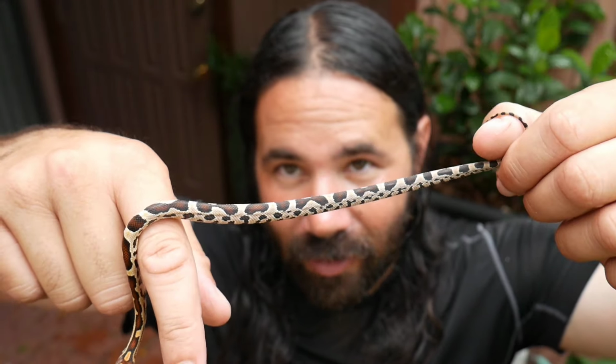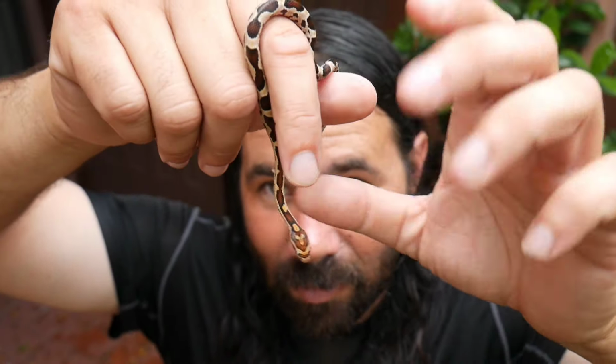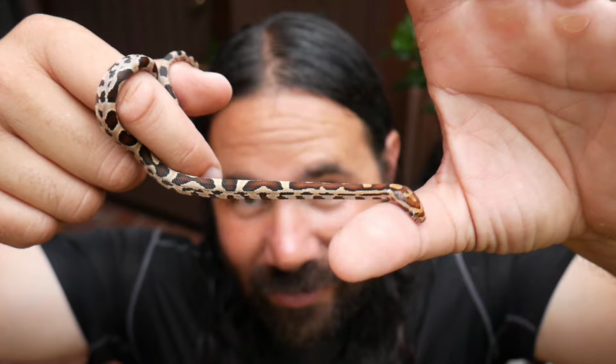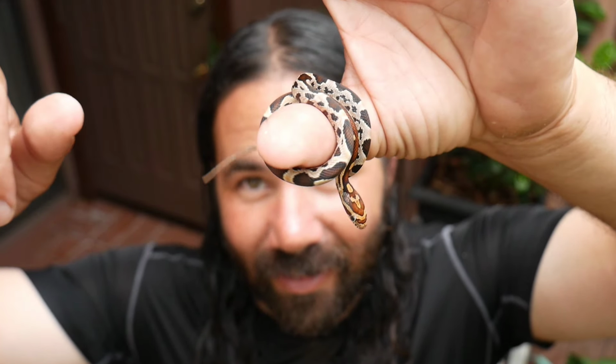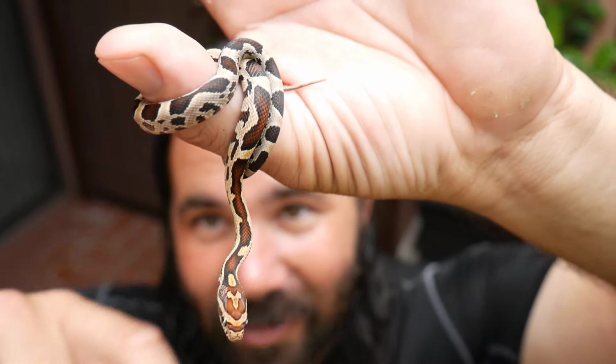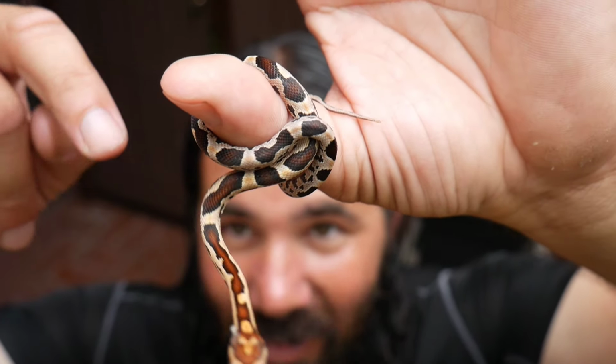If I pull them away a little bit, you can see. And again, I didn't sex these, but I said him. Often when I refer to snakes, I say him. And if it's a pink snake, I say her. But I don't know the sex of the snake yet. But this one's definitely nice, and this is baby number 3.